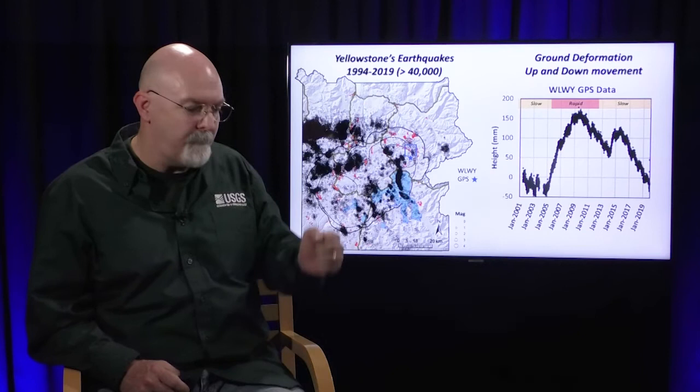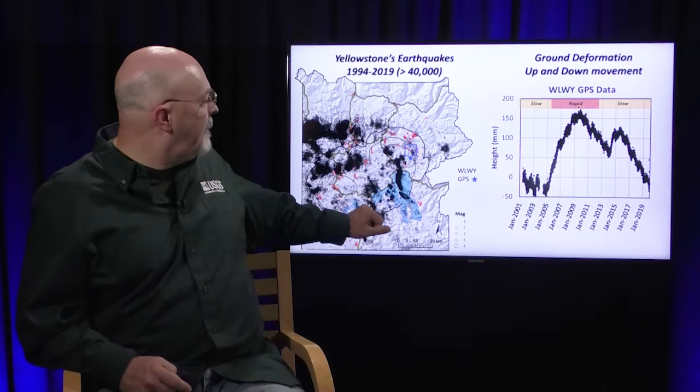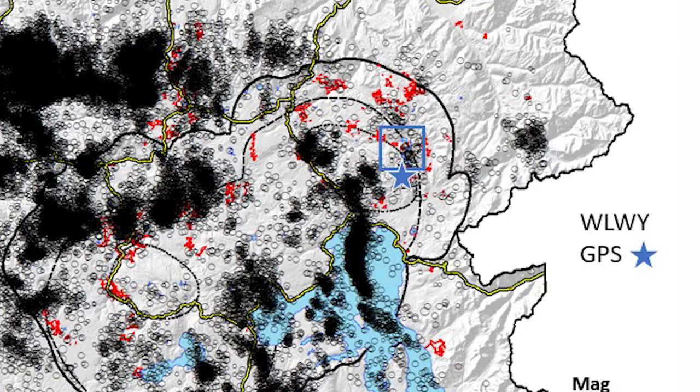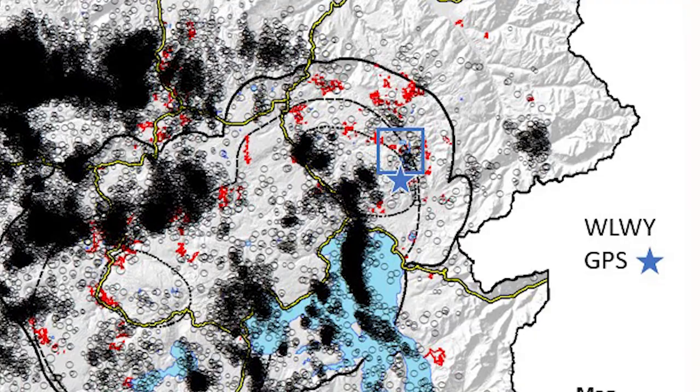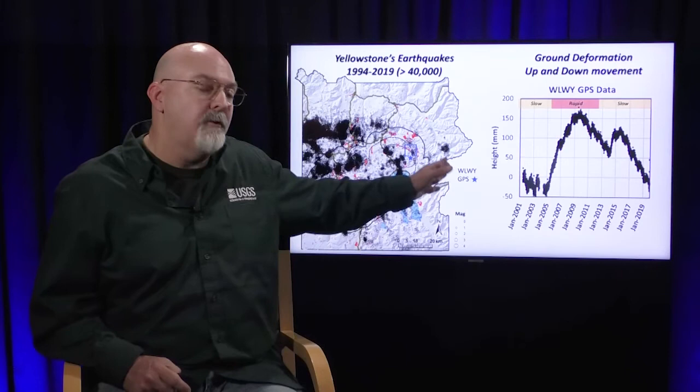And they're constantly there, permanently there, measuring millimeter scale movements, north, south, east, west, and up and down movements of the ground surface. And the GPS station that's closest to our area of interest is a place called the White Lake Station. It's located less than 3 kilometers away from this newly emerging thermal area. And this plot on the right shows the elevation data associated with this monument. And what we see here is these data go back to the year 2001. We don't have any data from before that, unfortunately.